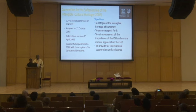I still remember times in Australia when Aboriginal people would tell their stories. People would say, oh, cock and bull stories. There was no law, it was not considered intangible heritage. It's the same in India for a long time. And I know it's changing, and India is doing these amazing things. Ensure respect for intangible heritage.